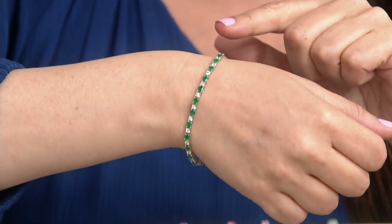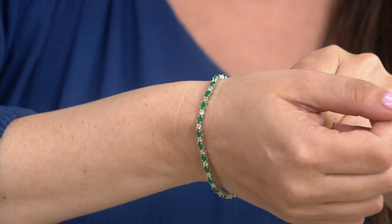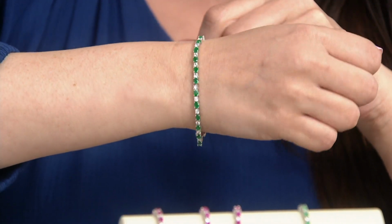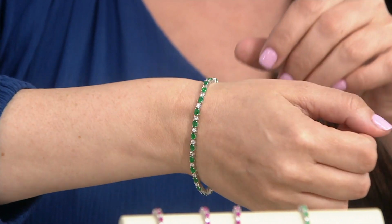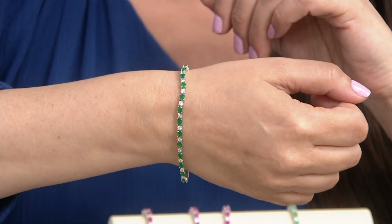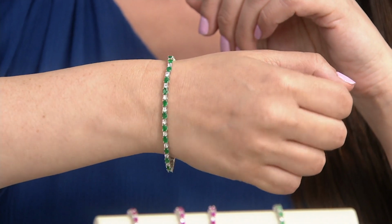Well, for gemstone collectors in general, but emerald collectors especially, this is probably something they don't have in their collection. So this is definitely a great piece to pick up. Only 70 available. Most people don't have emeralds. Most people don't have rubies.